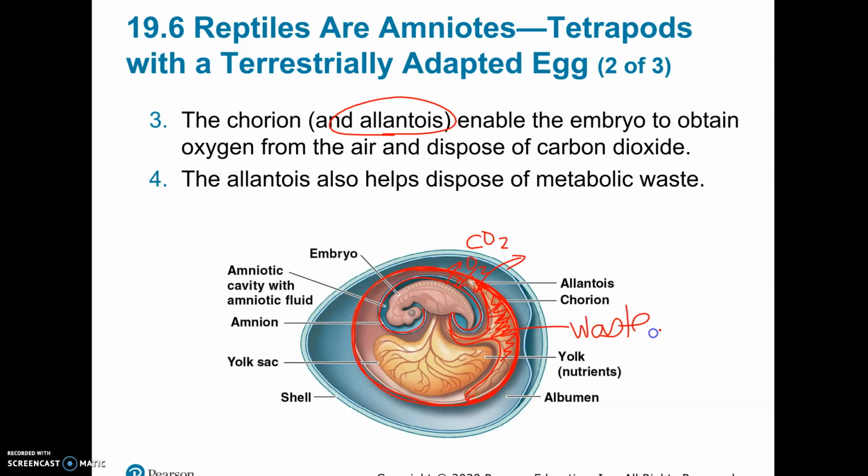So this is the allantois here collecting the waste. This is the yolk, but notice the yolk is not attached here like the allantois is. And again, in a human, the baby's liquid waste would get filtered back to the mom through that umbilical cord. So this amniotic egg, which is found in reptiles and birds and the simplest mammals, like the duck-billed platypus, which actually lays eggs, is a huge development for living on land.